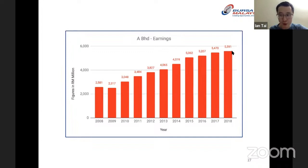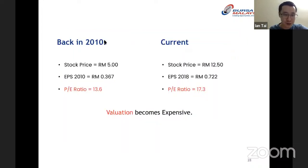Now let's move on to question number 2. Back in 2010, let's say the stock price was around 5 ringgit. The earnings per share at the time, and I'm putting in a fictitious figure, was 0.367 ringgit, which is 36.7 cents. I take 5 ringgit and divide it by 0.367, therefore I get a PE ratio of 13.6. That was the valuation I bought it at the time.